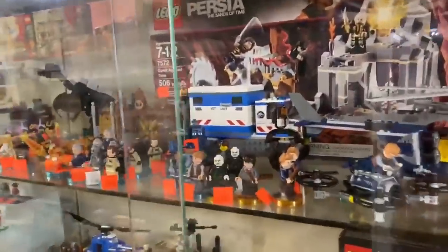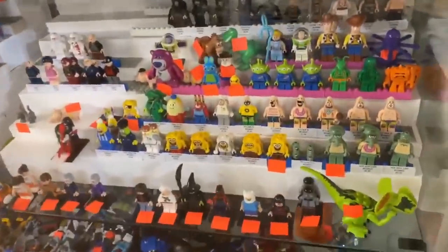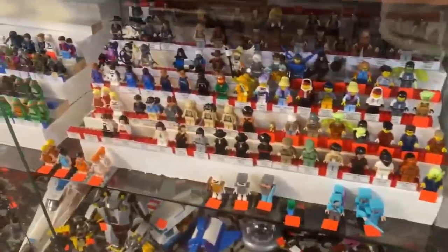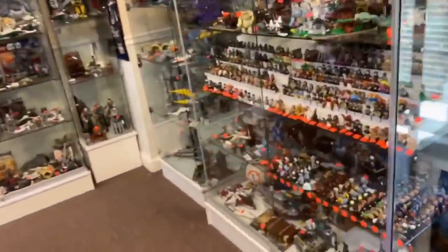Again, sorry I can't zoom in on all these prices, I just take way too long. But D.Va, Zurg, Toy Story Classics. Let's see, they have Twitch. They do have Twitch. Nice. SpongeBob. Oh, what they got? A Last Airbender set for 200. Whew, that's open. Even though that looks like it's in very good condition, so that's pretty good. But yeah, we're lucky to get that on that one list thing.